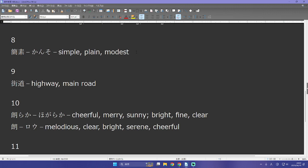Kanso desu. Number 9 is a kaido. Kai on the left side for a city, I think, or a boulevard. And do on the right side for a street. So a kaido is literally translated a town street, but it is literally the main road in a town or a highway that goes through the town. A kaido is the main road of a town, or the highway that goes through the town.